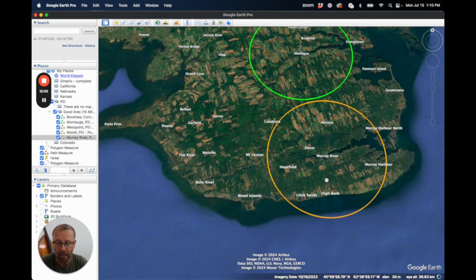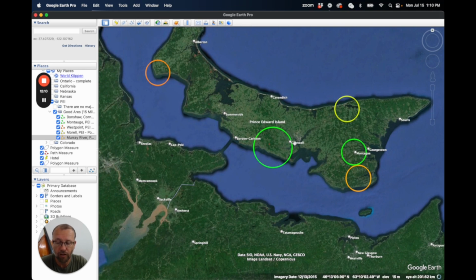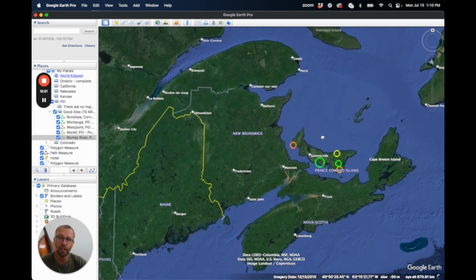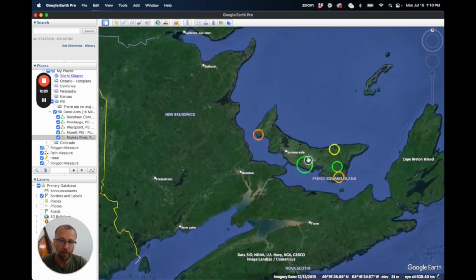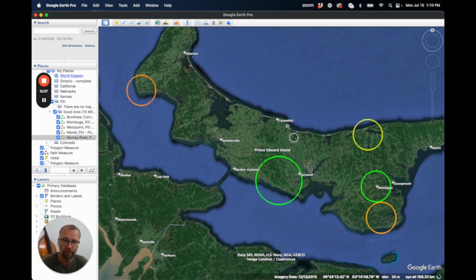PEI and the Atlantic provinces in Canada for a very, very long time have been net losers of their population as everybody leaves. And that might be changing. And maybe there's opportunity in that too, right? It just depends on what your context is. But yeah, that's PEI, folks.